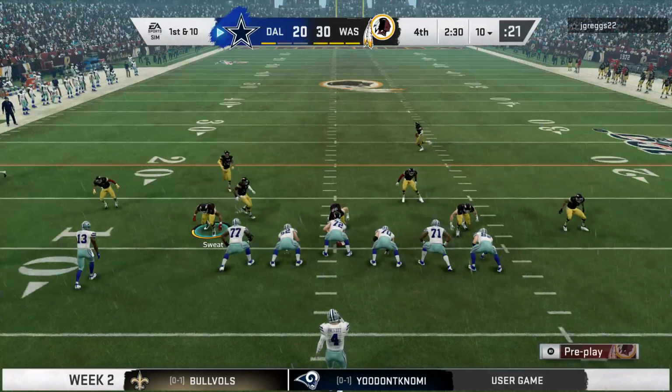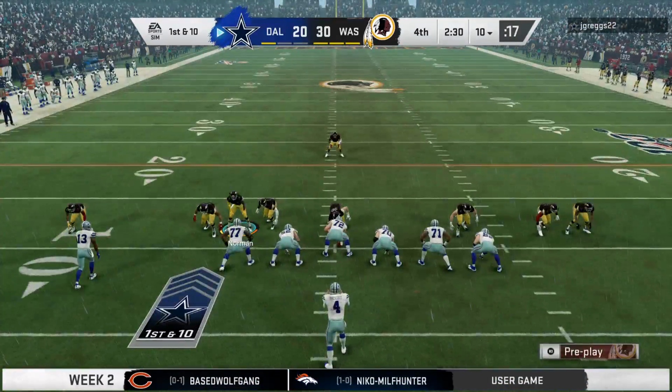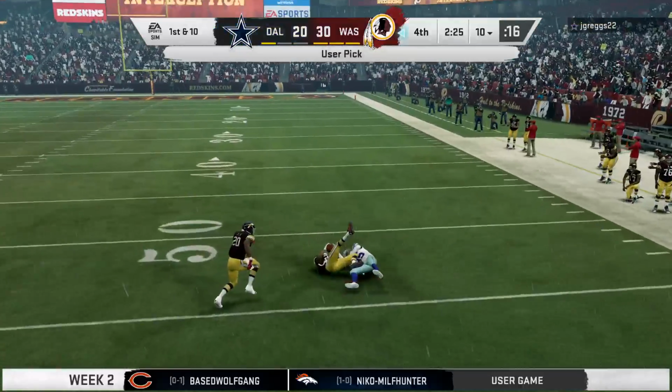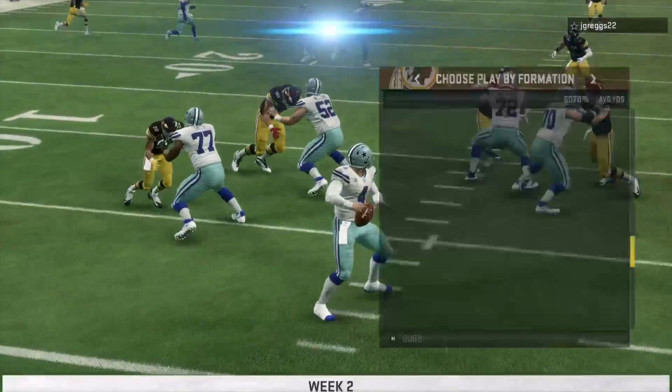So Prescott and the Cowboys now with a 1st and 10 from back at their own 10-yard line. Here's Prescott. He's going to float this one deep right side. And this is intercepted, and that should do it. It's Quentin Dunbar with a pick.